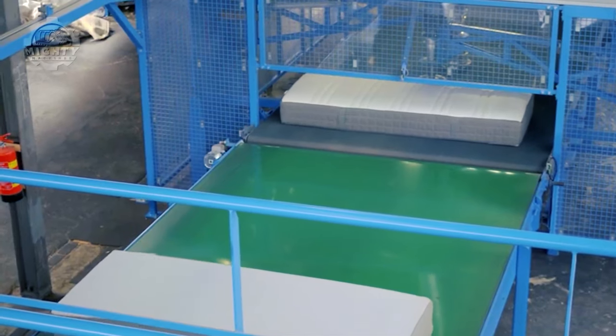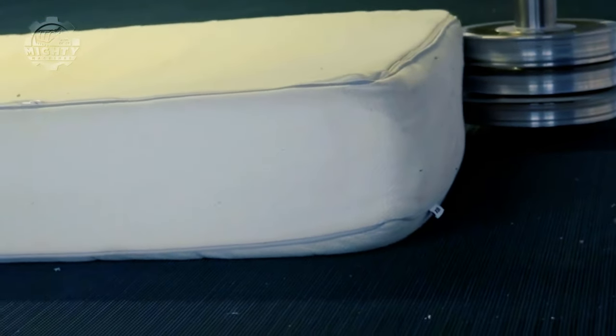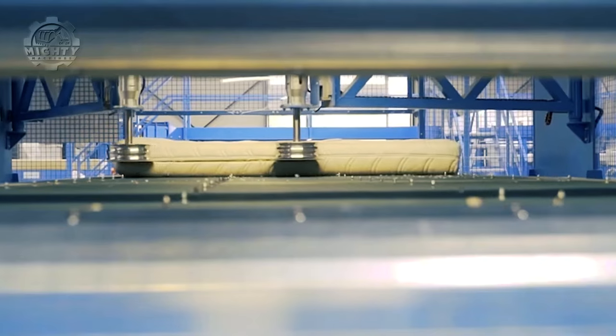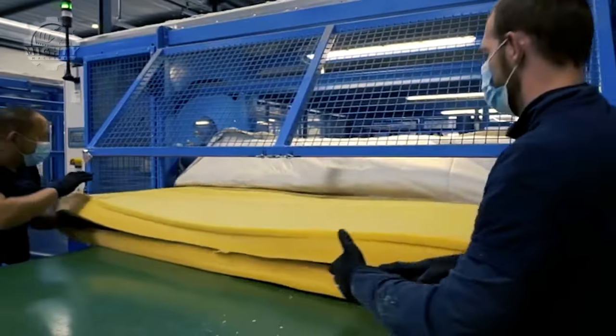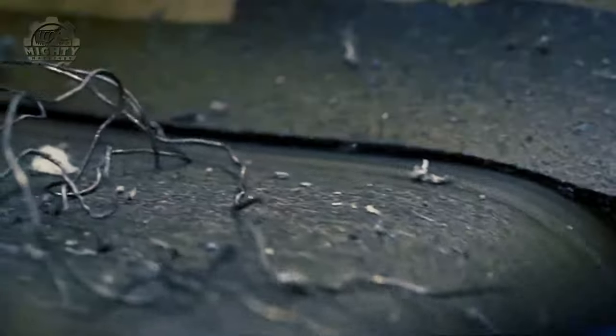Once the mattress is delivered to the recycling facility, it will go on a recycling journey along with the hundreds of other mattresses delivered to them every single day. The process starts with them detecting and removing the metal within the mattress. After that, the covers are removed so that the remaining foam can be cut into blocks.